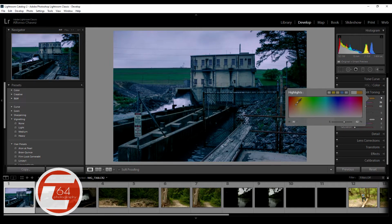Yeah, I kind of like that. I want to get it to where there's enough orange in there where you could see the difference, but not too much. We don't want the water to look orange. We just want to give it just a tad, which I think right there looks really good. I like that.